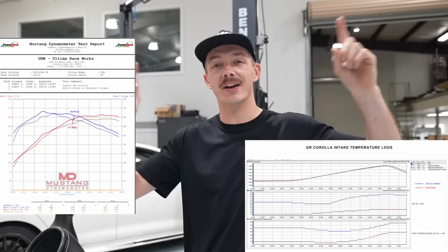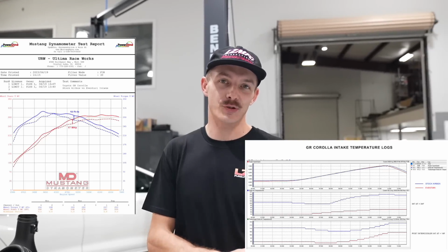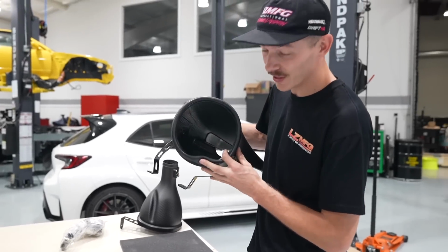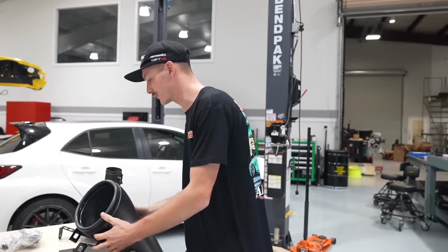So now the main selling point of this is it allegedly gives you another 15 to 18 horsepower, another 15 to 18 foot-pounds of torque. I'll put a dyno graph on the screen, and it drops IATs, which are your intake air temperatures, which are important on a turbo car. However, in the product listing, it says absolutely nothing about sound. So I'm hoping with a giant airbox like this, we're going to get some good resonance and you're going to see a big difference in sound.